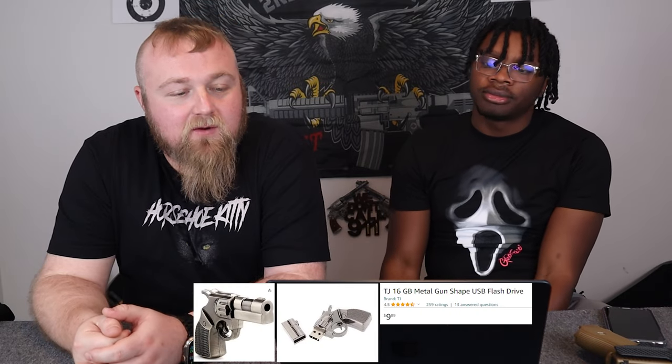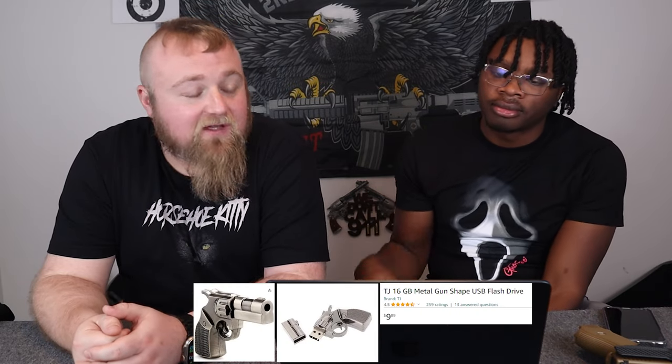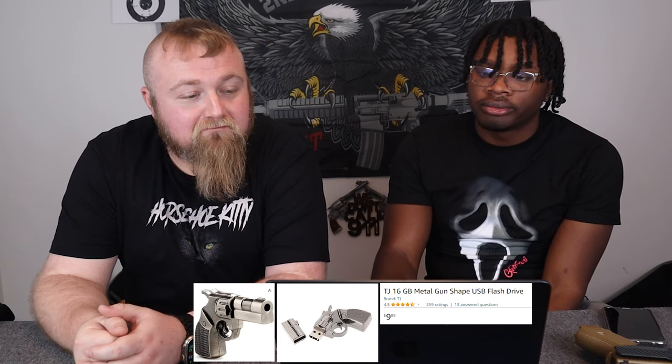All right. For this one, we have a 32 gigabyte metal gun shape USB flash drive. I immediately think it's pretty cool. For a flash drive that you are going to put on your keychain, pretty cool. It's got a place for it.